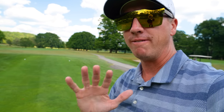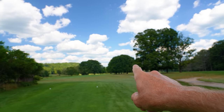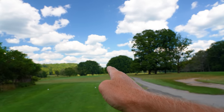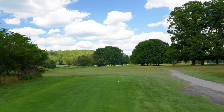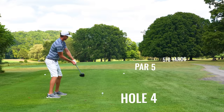We're on number four, par five, 570. So this hole does bend around to the right. Green is kind of set back in there. So our target aiming point is going to be kind of the edge of the trees there with a little fade. I'm pretty sure we can carry all of that. You really just don't want to miss it left. There is water over there. You got tons of room to the right.